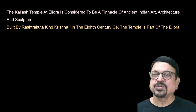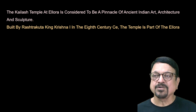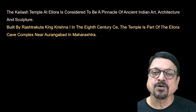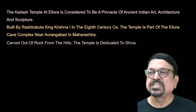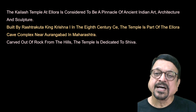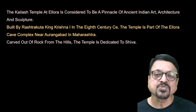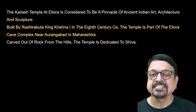Now, built by the Rashtrakuta king Krishna I in the 8th century CE, the temple is a part of Ellora cave complex near Aurangabad, or you can call it Sambhajinagar as per the latest change in the name in Maharashtra. The carved out or chiseled out rock from the hill of the temple is thrown somewhere which nobody knows. Lakhs and tons of the stone chiseled out was removed from this place, and nobody knows where it is carried. It is not seen anywhere in the surrounding area.